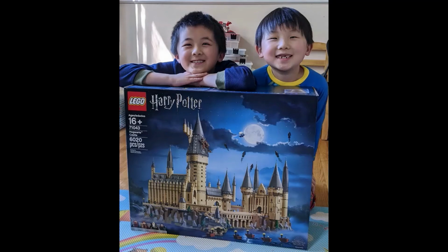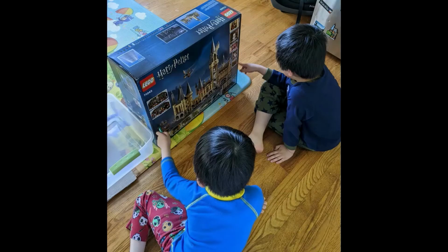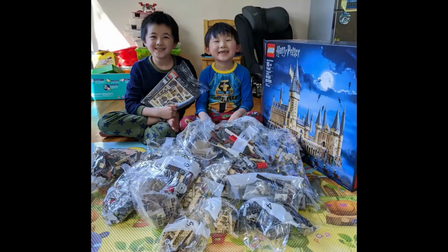As you can see here, I have got the Lego set with the third largest piece count ever made, the Lego Hogwarts from Harry Potter. Now, you might not be interested in this, but I am honestly a large fan of Harry Potter, and I'm really happy I got this. It is 6,020 pieces and has 4 books, 37 bags, 36 minifigures, and 4 sticker sheets.